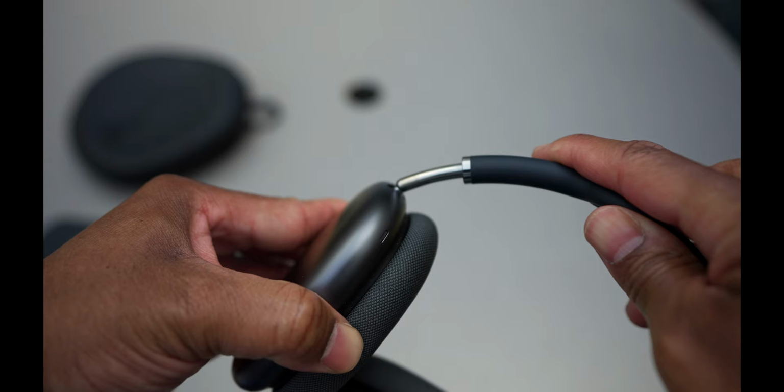Both headphones are using the telescoping arms, which do a really good job at keeping the headphones where you need them to be. Both have done a really good job with the unboxing experience, and both should last you for the long haul with premium materials.